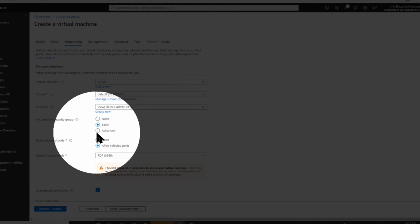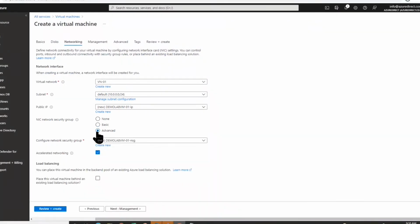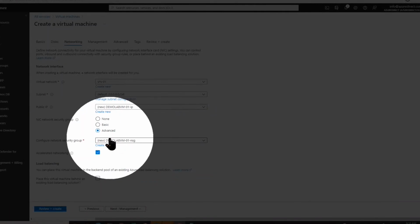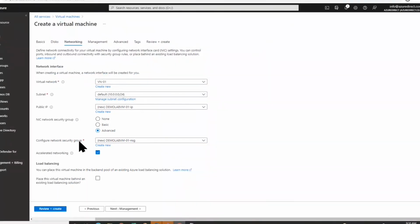We want to click on the advanced radio button right there. When you click on advanced, you're going to see the configure network security group. We have to have this. This is fundamentals. This is basically the place where we create our rules, our access management rules, to actually get in. Who can get in, what ports, inbound security, outbound security.